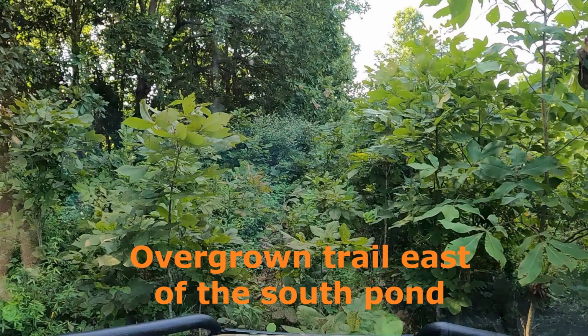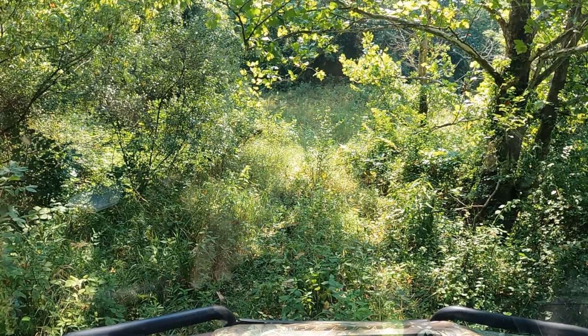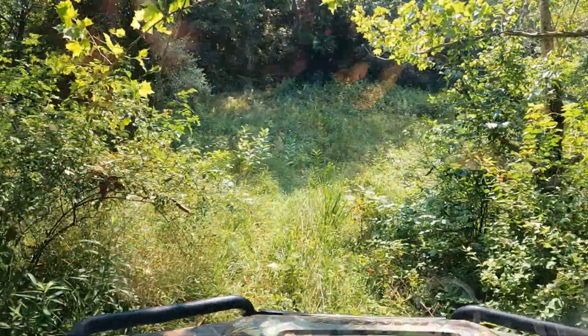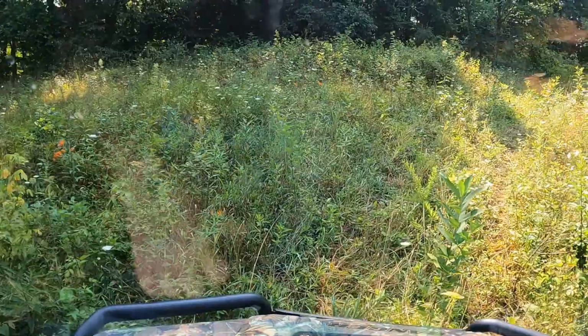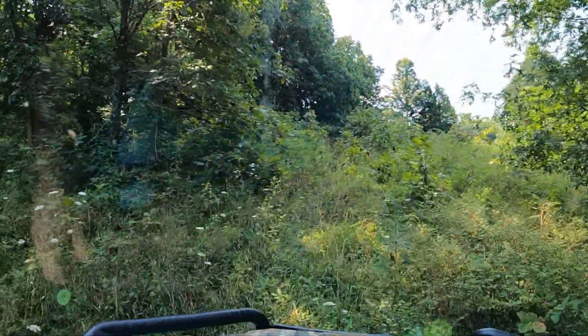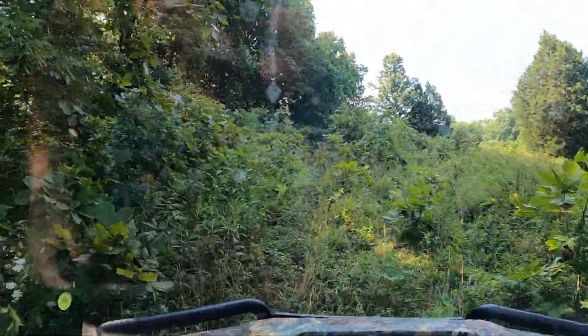A couple weeks ago, we had gone along a trail that we hadn't used in probably almost 2 years. This was a trail that is on the east area to the south pond leading up to the easement. This parallels the border of the woods as well as a fence line, and it was very difficult to even make out where the trail existed compared to the fence line and where it dropped off to the right side.